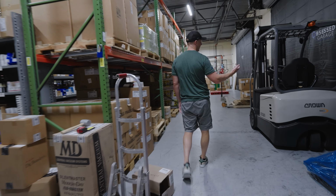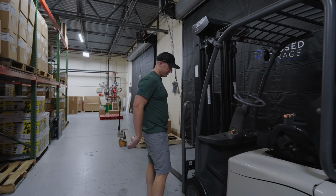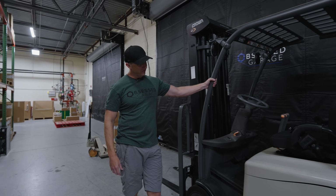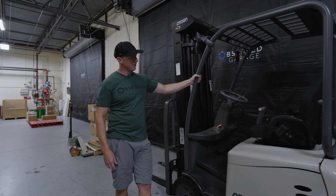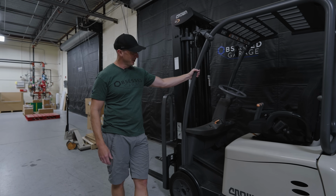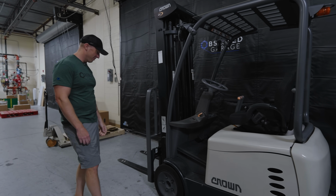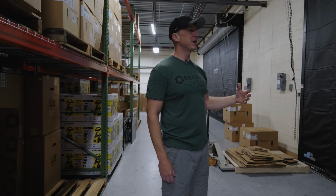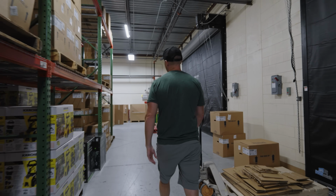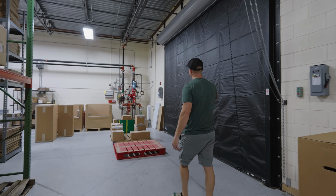So when we have a shipment come in, I have my Crown, which I just paid off. I want to say this sucker was like 40,000 bucks or something like that. But I just paid this off, I think about 6 months ago. And so my Crown forklift, which we keep really, really nice. And then products come into the big door. And then when the UPS and USPS come, all the stuff goes out this door.